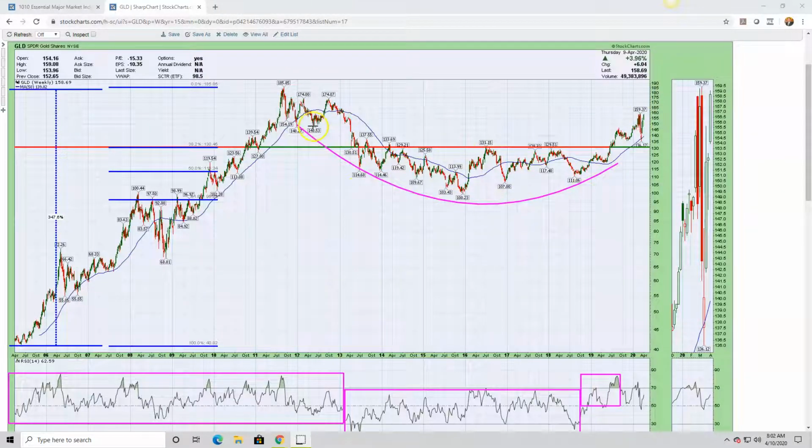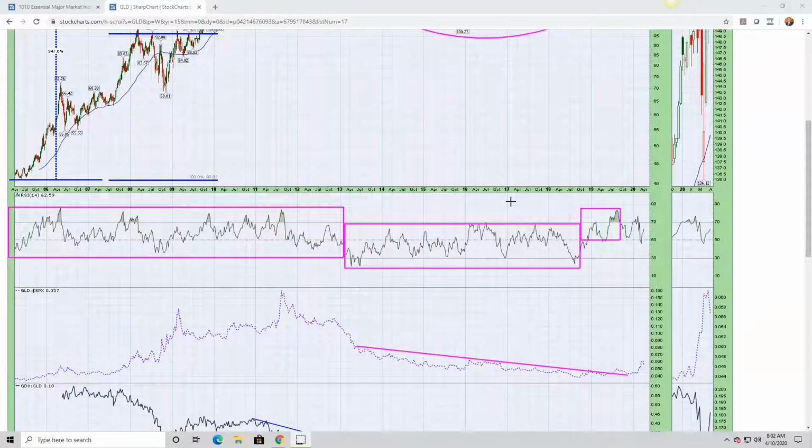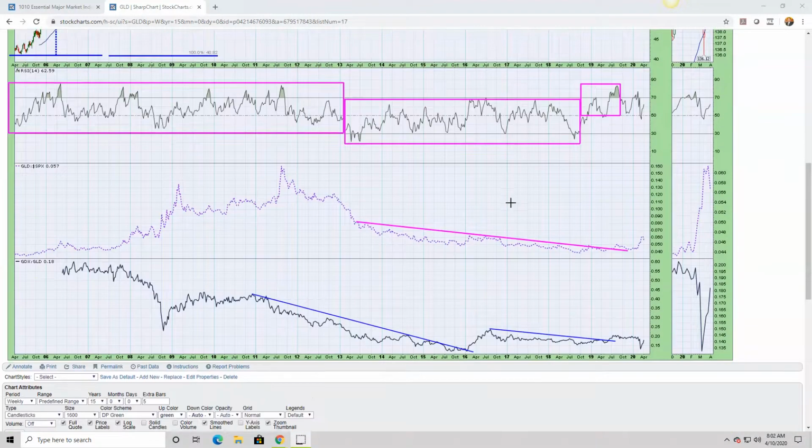But if you see what I see, I think this is a very, very bullish long-term picture for gold. And if we look down here, I'm going to look at this chart for a second. This is the GLD relative ratio chart to the S&P 500. So when this line's going down, it means GLD is underperforming the S&P 500, and vice versa. When it's going up, it's outperforming.